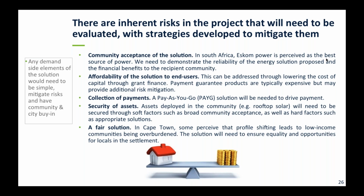And then there is the need to provide a fair solution. There is concern that too often the poor are being overburdened with being the guinea pigs for these so-called innovative and new solutions, and that they don't provide the same level of service as traditional grid delivery. So we need to make sure that any solution that is provided is not unfairly burdening these communities, and on the contrary, is actually delivering the kind of uplift that we would all like to see.